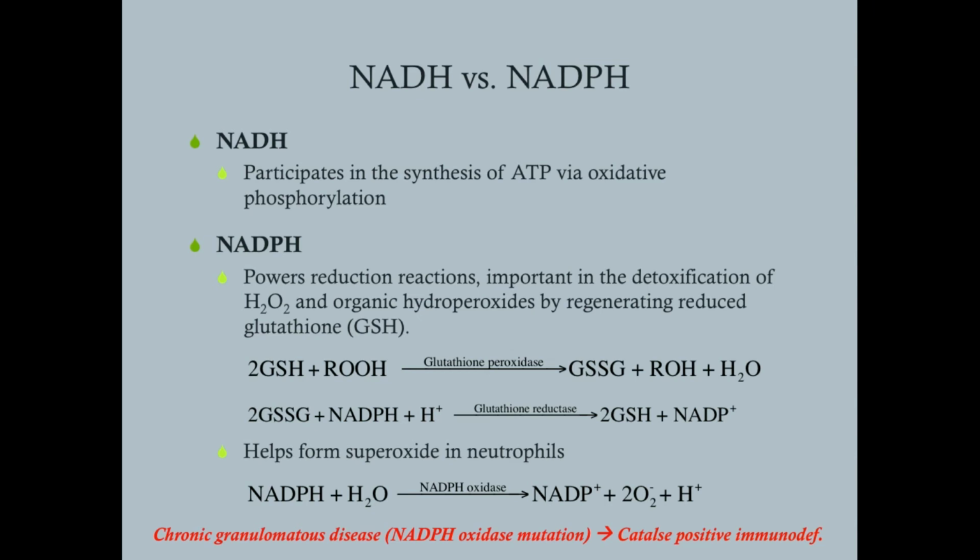catalase-positive organism infections. And catalase-positive organisms are things like staph, Pseudomonas, fungi like Candida and Aspergillus, Enterobacter, namely Klebsiella and Serratia, and some various other organisms. So chronic granulomatous disease causes immunodeficiency, but people with G6PD deficiency can make NADPH in sufficient quantities that they don't really have an immunodeficiency. It's been described in some of the literature that people with G6PD deficiency may have a somewhat increased incidence of some of these infections, but really not enough to matter clinically.